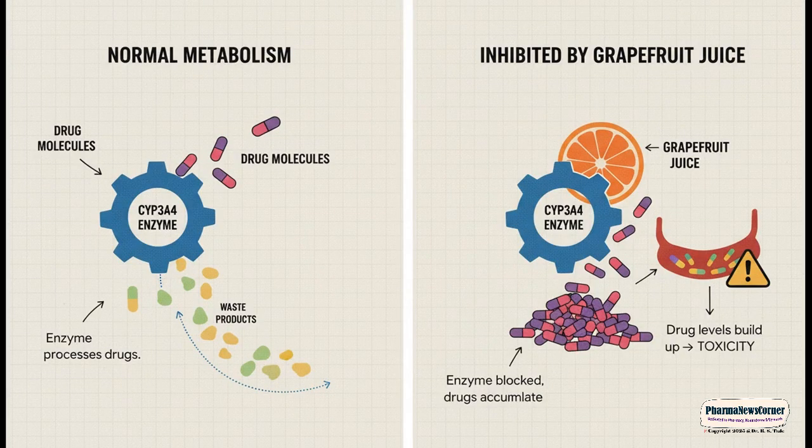So here's a classic real-world example you might have actually heard of: grapefruit juice. It turns out it contains compounds that block a really important drug metabolizing enzyme, CYP3A4. So if you're taking a drug that's processed by that specific enzyme, like certain statins for cholesterol, the drug doesn't get broken down as fast. Its levels can build up in your blood, sometimes to dangerous levels. That is exactly why your pharmacist puts that little warning sticker on the bottle.